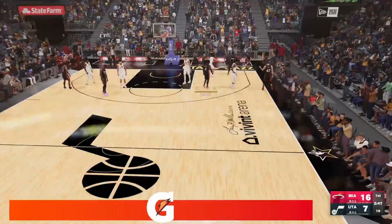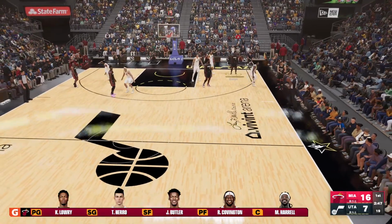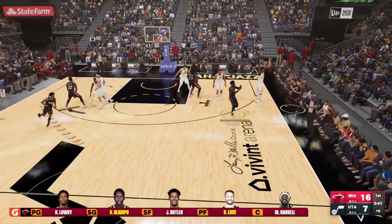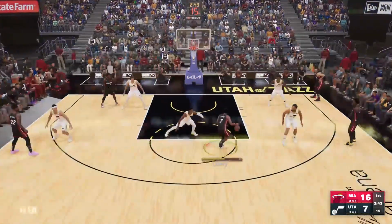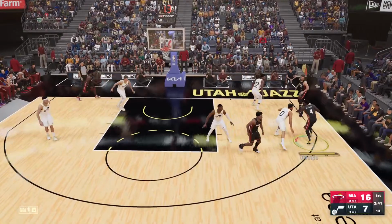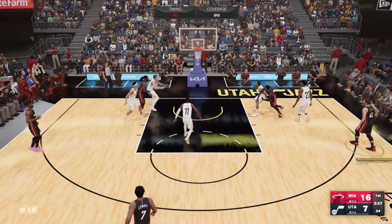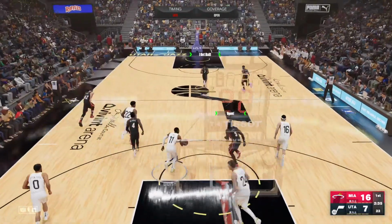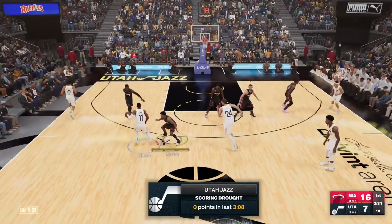A different look for Miami. Kevin Love's checked in for Robert Covington. And it's Oladipo in for Hero. Lowry up top. Dunn covering. And here's Love from the arc. No good. Shot missing. And here's Dunn. He'll bring it up for the Jazz. They trail by 9 points.